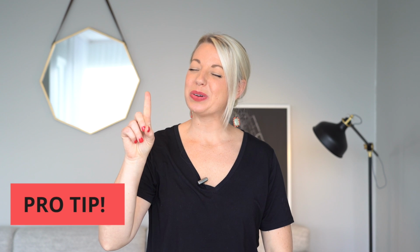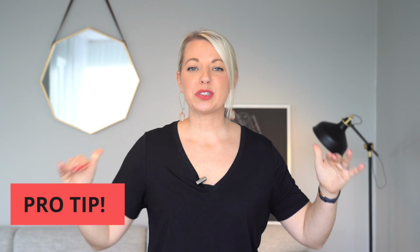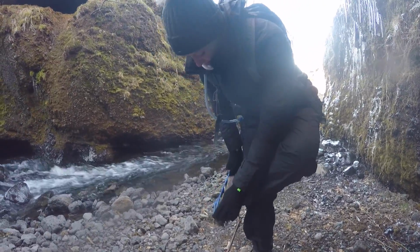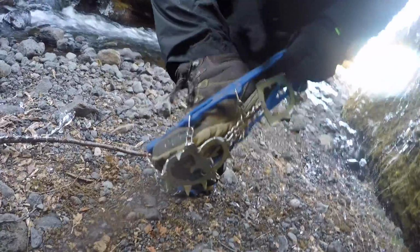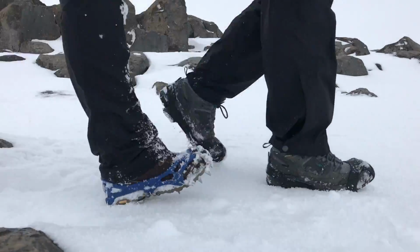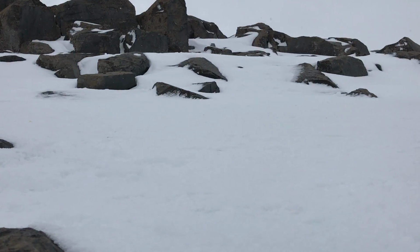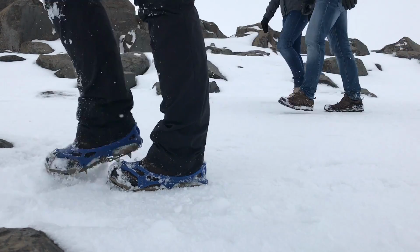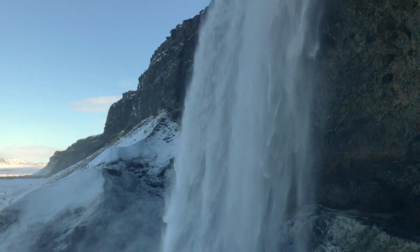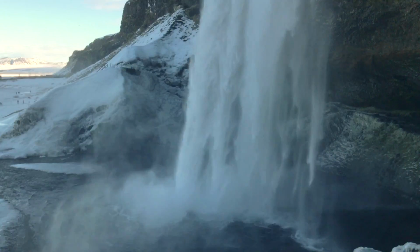Which brings me to my pro tip. Absolutely 100% without question, you need to bring crampons for your November trip to Iceland. Everything is super icy. I'm talking about the sidewalks in Reykjavik. They don't de-ice those things. It's just really, really slippery and dangerous. I'm talking about the hiking trails, really icy. I'm talking about the spray from the waterfalls freezing to make this big, thick layer of ice, super dangerous, you guys.